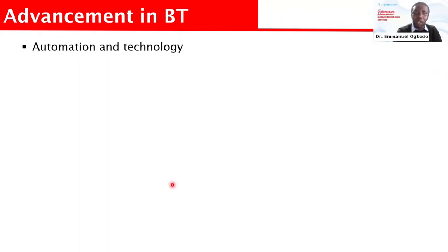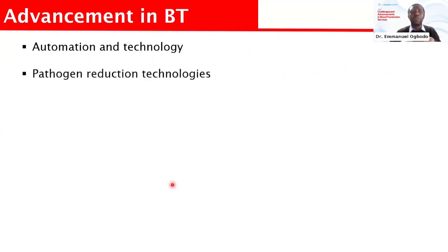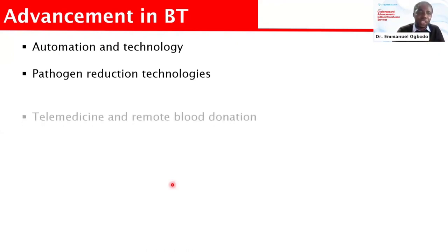Anyway, automation and technology is something we use now. Of course, we also have pathogen reduction technologies. There is the possibility that someone has donated blood and maybe, what you call the incubation period, this infection or disease has not really shown up in the person's system. That can be a mistake. But we have a technology which we can use to detect that on time. And of course, that can help to reduce the possibility of pathogen contamination.